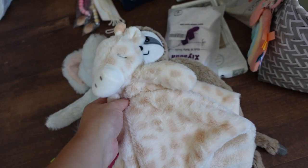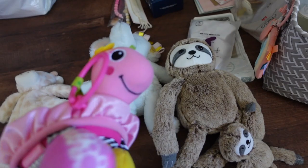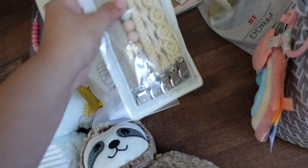I have a lot of organizing to do, but over here we just got some little plush toys. My cousin gifted this to Josie. I thought this was so cute, a little giraffe. And then we got a little sloth and a little elephant, a little turtle, and some socks, some pacifier clips.